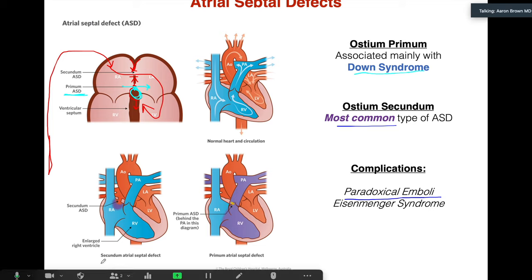Okay, and so Eisenmenger syndrome can be seen in any of these septal defects we're going to talk about today, whether it's atrial, ventricular, whatever. Anytime you have a shunt reversal, that's Eisenmenger syndrome.